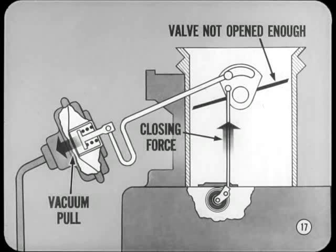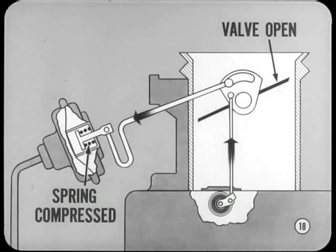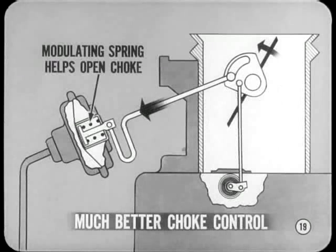How does that modulating spring work, and what does it do? When the engine's cold, the thermostatic choke coil pushes the choke valve all the way closed. As soon as the engine starts, the vacuum kick pulls the choke valve partway open. The modulating spring is fully compressed. As the thermostatic choke coil warms up, it relaxes and doesn't push hard enough to keep the spring compressed. So the modulating spring helps open the choke as the engine warms up. The balance between the modulating spring and the choke coil gives much better choke valve control and greatly improves warm-up performance.